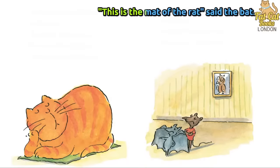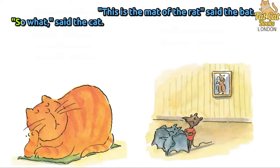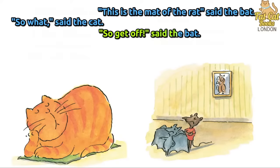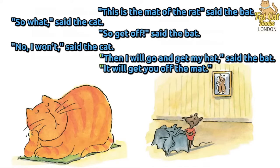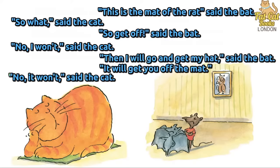This is the mat of the rat, said the bat. So what? Said the cat. So, get off, said the bat. No, I won't, said the cat. Then I will go and get my hat, said the bat. It will get you off the mat. No, it won't, said the cat.